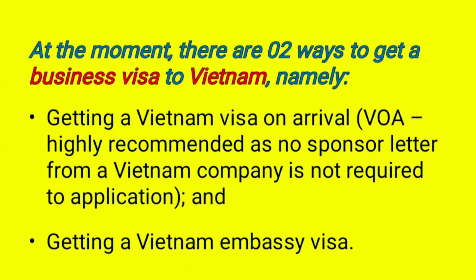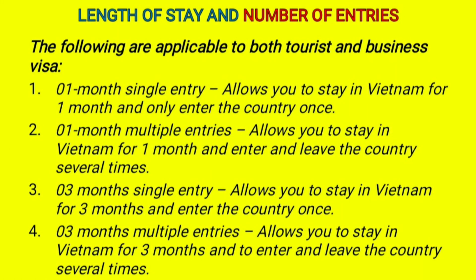At the moment, there are two ways to get a business visa, which is first, getting a VOA or Vietnam visa on arrival, and number two, getting a visa at the Vietnamese embassy or Vietnam embassy. And now let's talk about the length of stay, the number of entries, and the validity of these kind of visas. The following are applicable to both tourist and business visas. Number one, 1 month single entry. Ibig sabihin, you are allowed to stay in Vietnam for 1 month and only enter the country once.